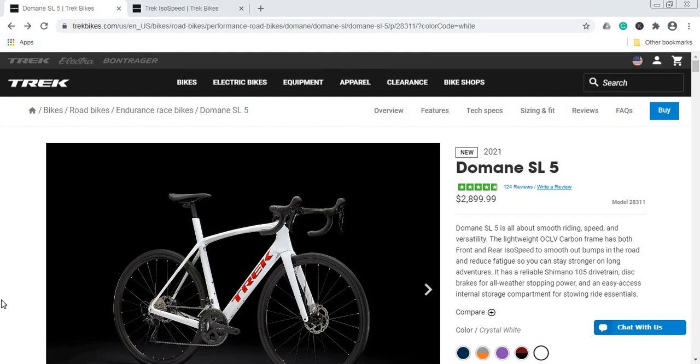In this episode of Cycling Insider, let's talk about the 2021 Trek Domane SL5 road bike. So Trek has done a very good job with the 2021 Trek Domane, and I think it's an interesting offering from Trek, which also sits in a very nice price bracket.